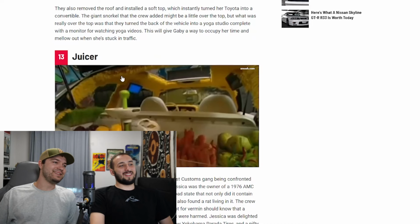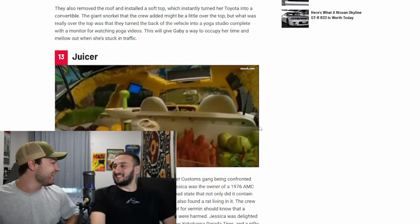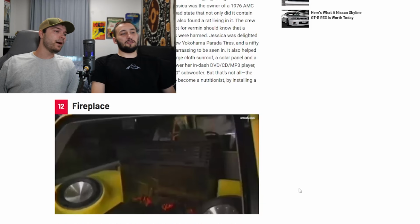Number 13, a juicer. Hey, I know a friend who could use something like this. Should we get it for him? Just vegetables, all day juicing.